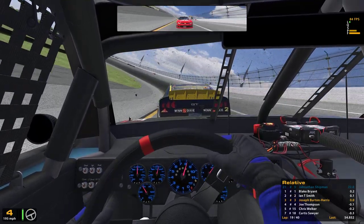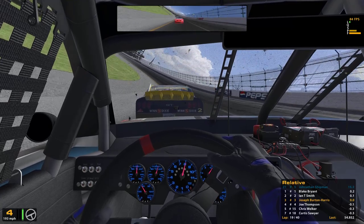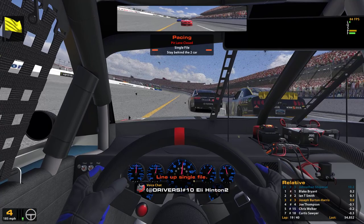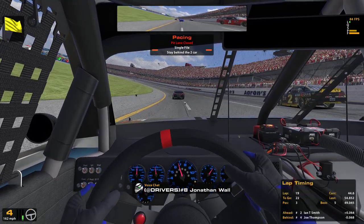Although, the guy behind us is looking pretty antsy. Look at that. 1, 2, 3, 4. By iRating is in positions 1, 2, 3 and 4, right, and there's a big one. The yellow flag is out, line up, single file, pit road is closed. There was no hole to get in. I don't know why you came across my nose.